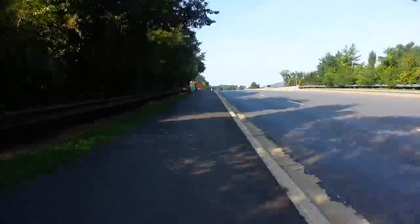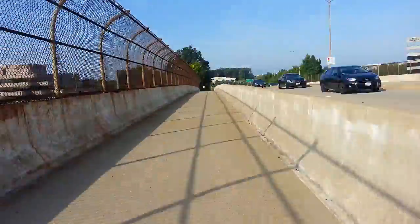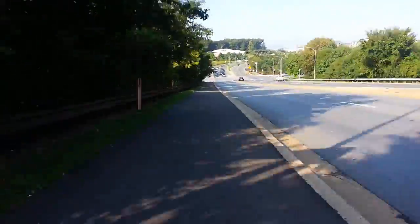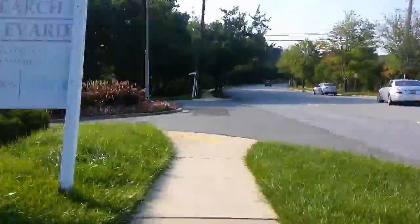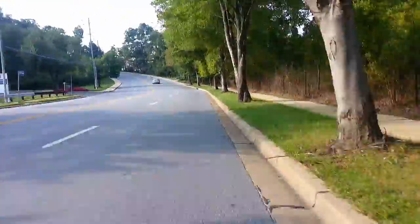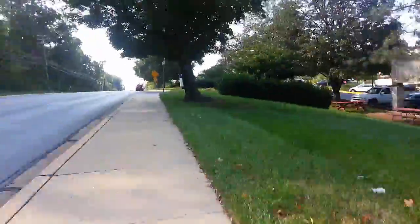Once you're on Gude Drive, we go up a little bit, and now we're actually going over 270. That's how we get over that highway. And again, it's a nice big sidewalk. You come down here. Sometimes I try the street, sometimes I take the sidewalk and then cross over. Where we're at is on the right hand side. We just passed my office.